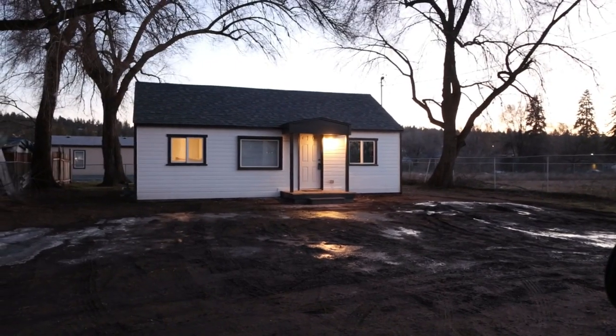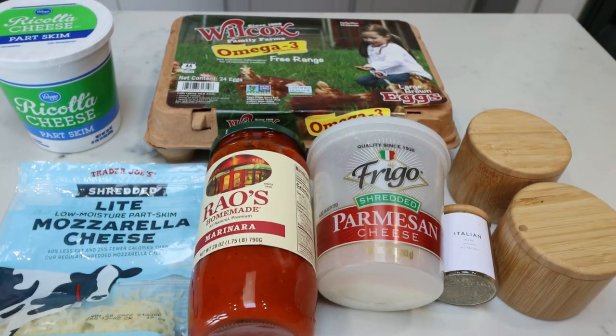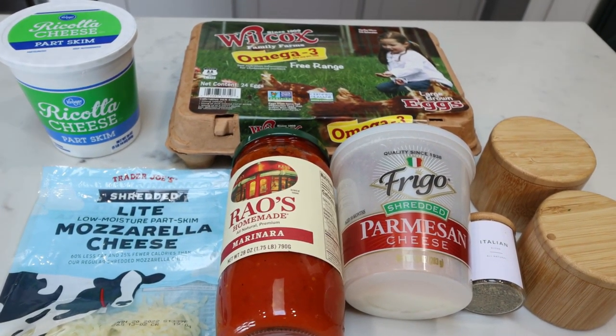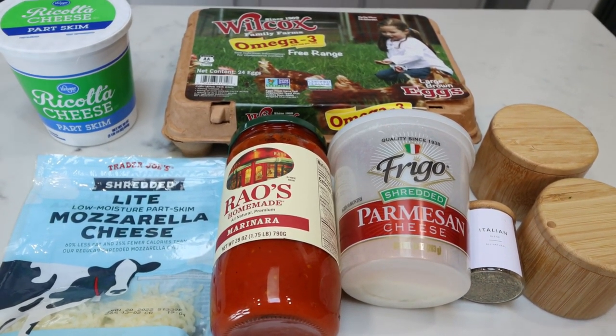So I am headed home to have some dinner. For dinner tonight, I am making a ricotta bake. Like I mentioned in my grocery haul, I love ricotta cheese. It's one of my favorite cheeses. I found this recipe and it sounds amazing.